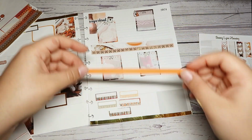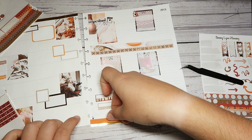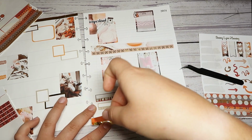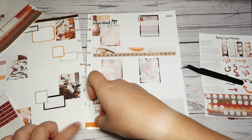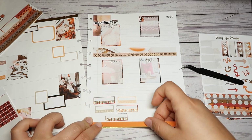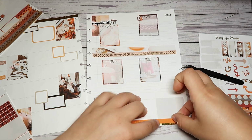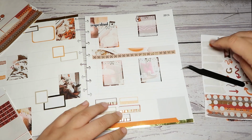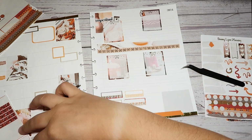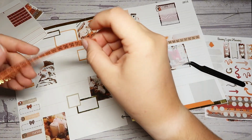I do kind of want to tie this orange in to the other side, so we will use it. Whoops, that's too close. We will use it right here. If I can get it to stay on the page. And we'll just rip the edge there.